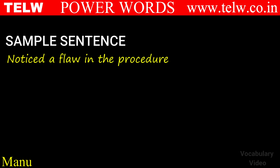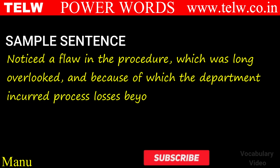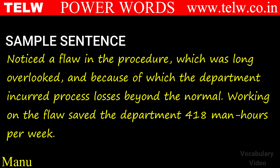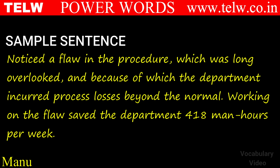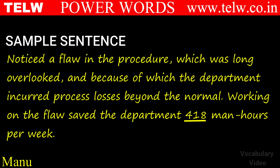Noticed a flaw in the procedure which was long overlooked and because of which the department incurred process losses beyond the normal. Working on the flaw saved the department 418 man-hours per week. Now let's see how this is a very good entry. Look at the figures, 400 man-hours per week. Specific information? Now, you don't have to describe the flaw, that could be classified business information. And what about the nature of benefit? Man-hours saved. This makes it very objective.